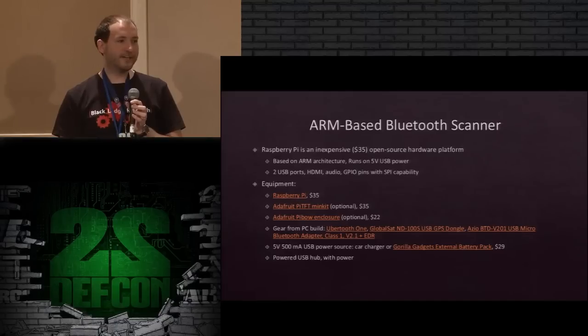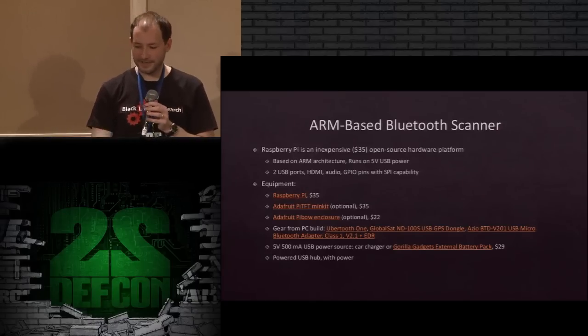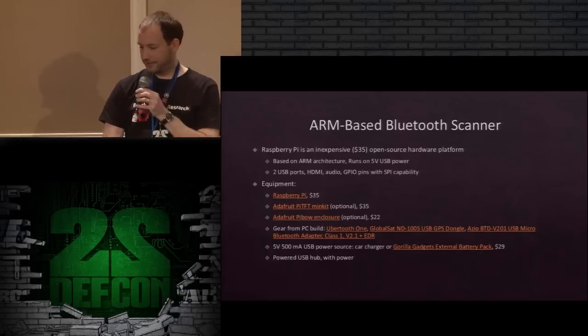It runs on a 5-volt, 500 milliamp USB power supply. So it's meant to plug it into just any normal USB adapter, which is great because a car charger has a USB adapter on it. So now I can plug it into my cigarette lighter. So let me show you what I built here.